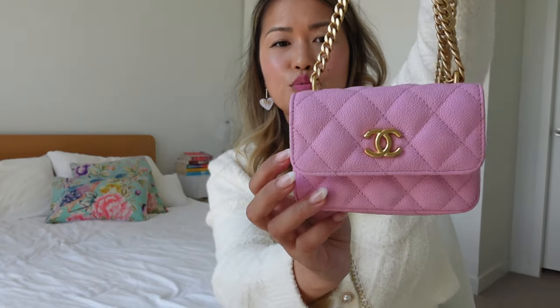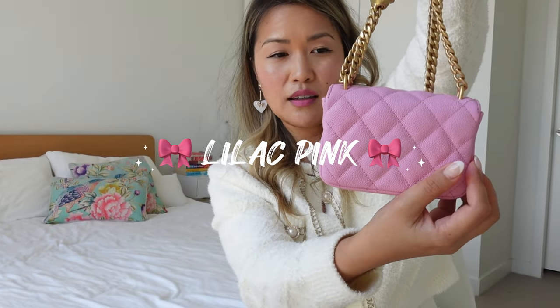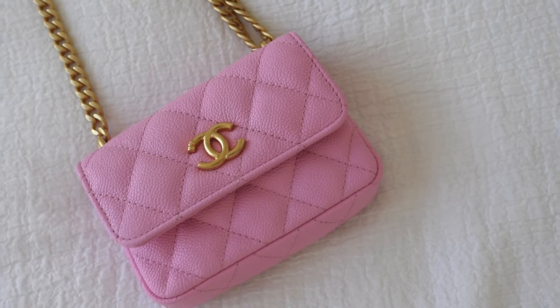It comes in a beautiful cool toned lilac pink. I believe the name of the color is actually called lilac for this season, and this beautiful brushed gold hardware.